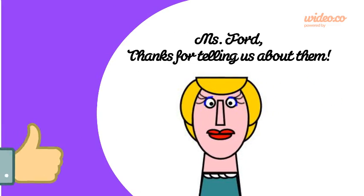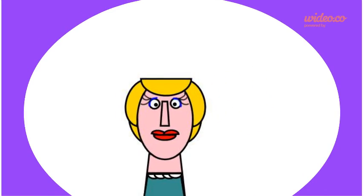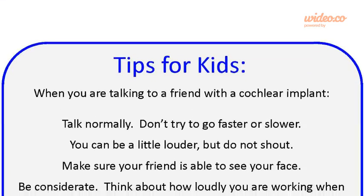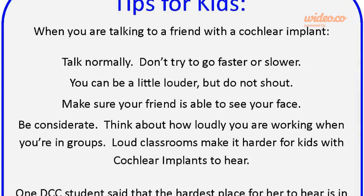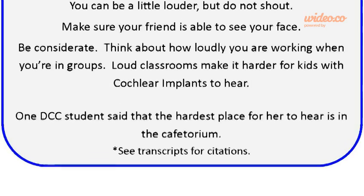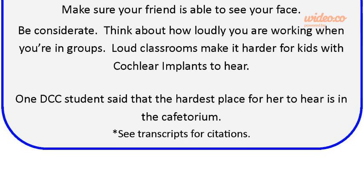I'm happy to. Miss Ford, I know someone who has one. How can I be helpful to them? Here are some tips that you can use to help a friend with cochlear implants. When you're talking to them, talk normally. Don't try to go faster or slower. You can be a little louder, but don't shout. Make sure your friend is able to see your face. Be considerate. Think about how loudly you're working when you're working in groups. Loud classrooms make it harder for kids with cochlear implants to hear. One DCC student said that the hardest place for her to hear is in the cafetorium.